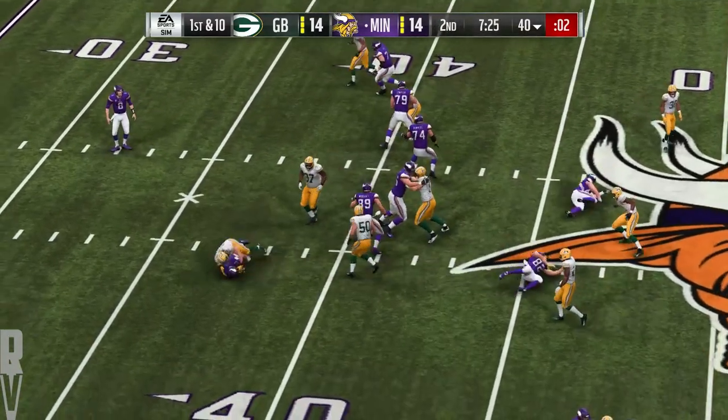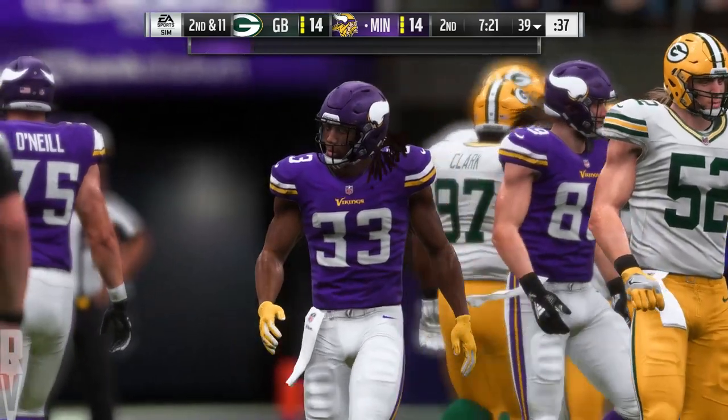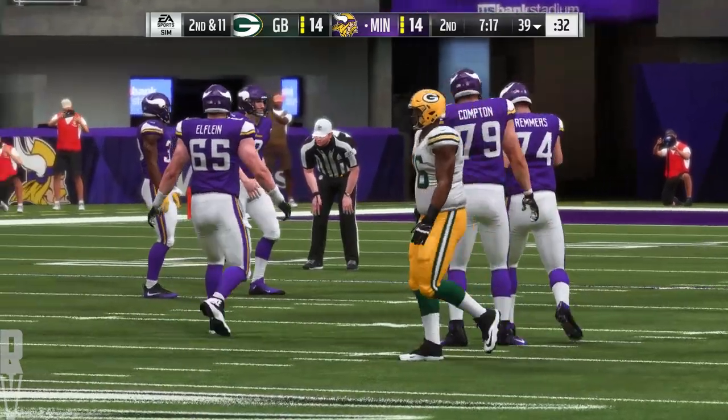Back to the ground, this time Cook. And the play goes nowhere, losing yardage back near the 40 at the 39. It's a loss of a yard there, and now second down.